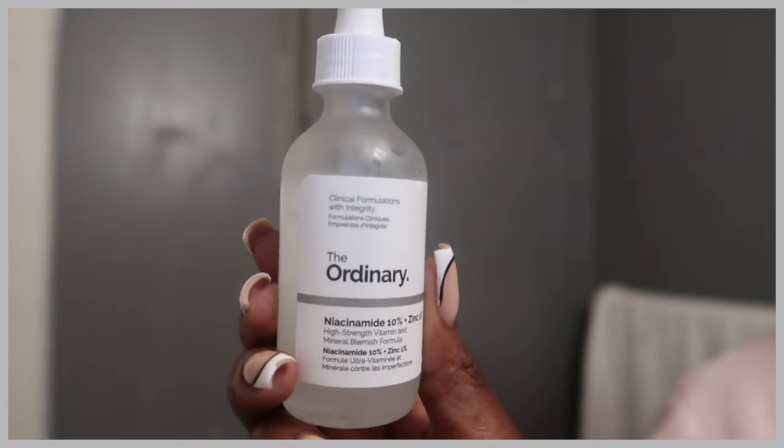And then I'm going to go in with my Ordinary Niacinamide and Zinc and rub that all over the face.